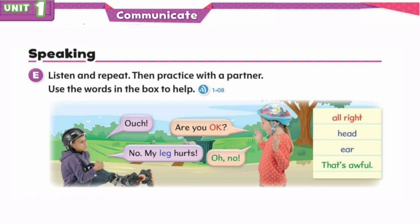Ouch! Are you okay? No, my leg hurts. Oh no!